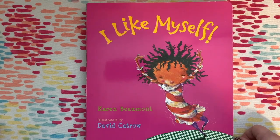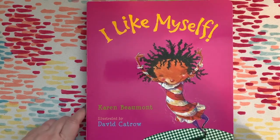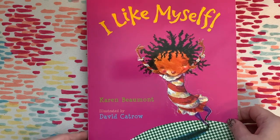Now, let's read a couple of stories all about how special you are. This bright and beautiful story is called I Like Myself, by Karen Beaumont, illustrated by David Catro.